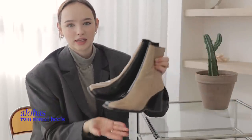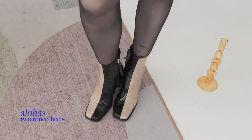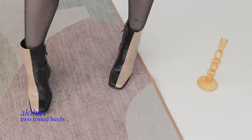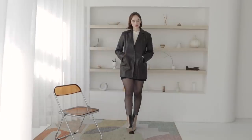My new Alohas. They did not pay me, guys. I just legit love this brand a lot. It is also sustainably made. I think it's from Portugal. These are the boots that you loved on my Instagram, and I've been waiting to get well enough because I've been sick since I got these ones. But now I'm finally healthy again and I can't wait to wear these outside every single day.